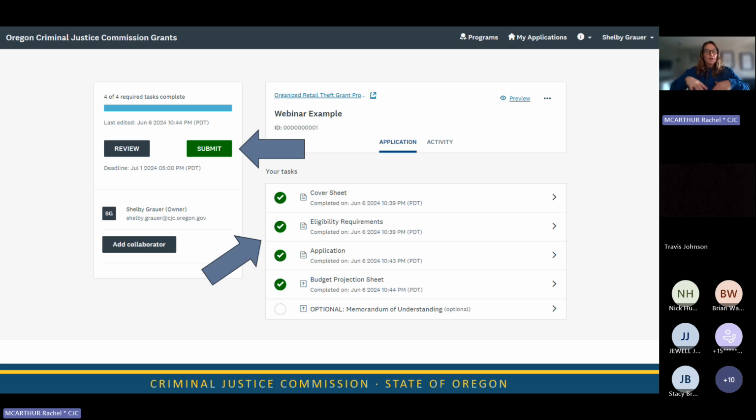Okay, so then you'll get all of your check marks. You have an optional MOU to upload. And then when you get here, it says 4 of 4 tasks completed, everything is good. You have a big green button that says submit. Okay, you have to hit that green button.